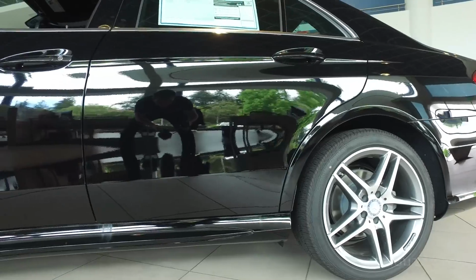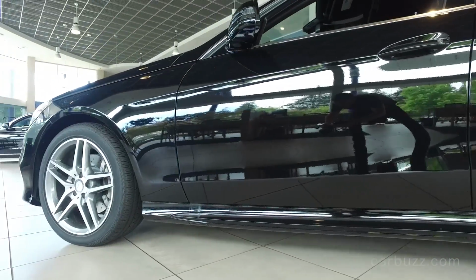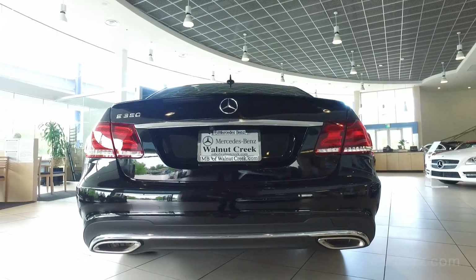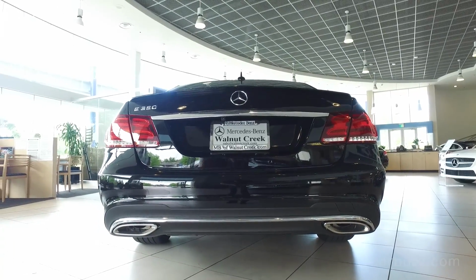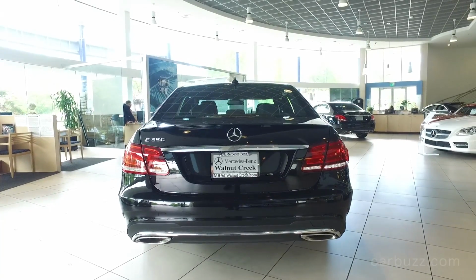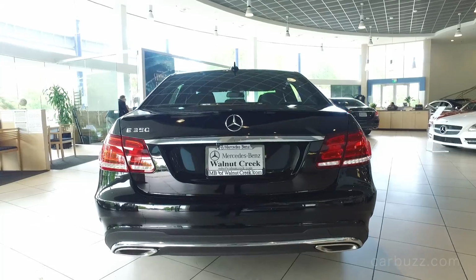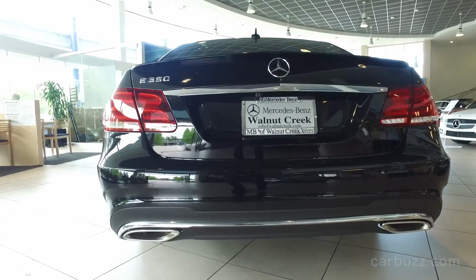And actually looking at this car, the more I was checking it out and looking at all of the features, I really like the black on black. It's very sharp. It just has a really nice commanding presence that Mercedes buyers are after.